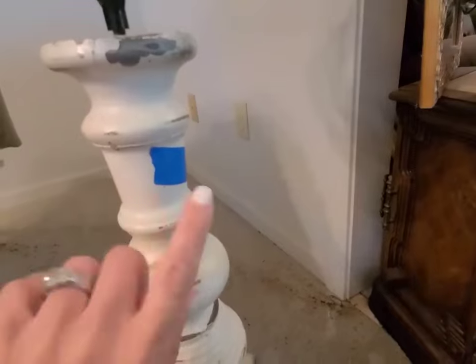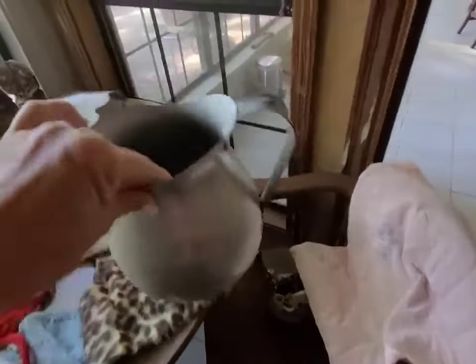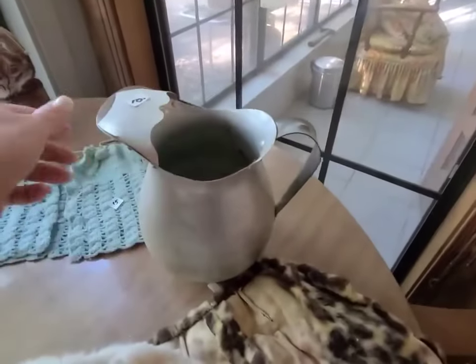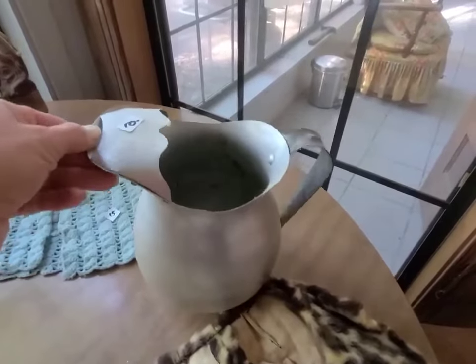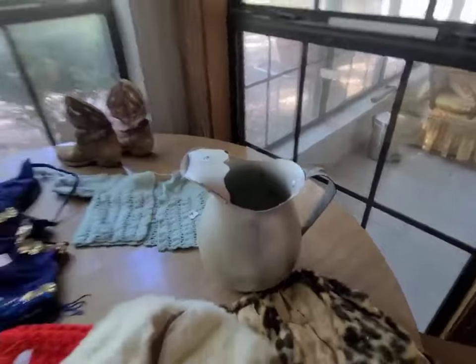It says made in India. I don't see a price on it. That's blank right there. It's a little darker in this room, so hopefully y'all can see. It's a little pewter picture right there. It's really cute. That's definitely old. I might get that.